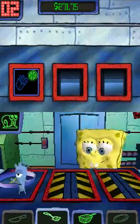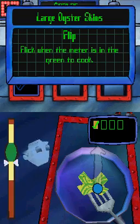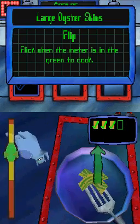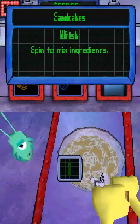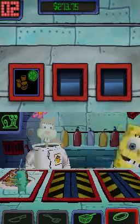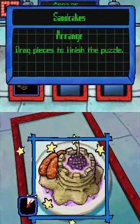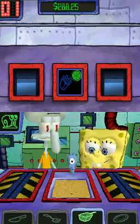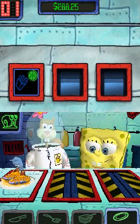I better get back to my station. That was great. Time to help Squidward. Ooh, I can do this one. Sandy, I'm on my way. Let me see that. Got that one! Moving on! Out you go!